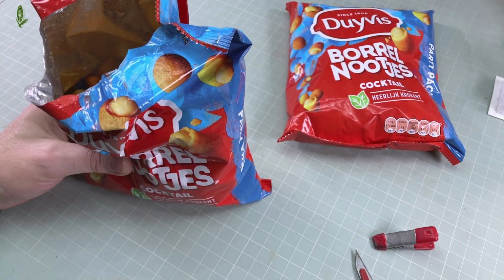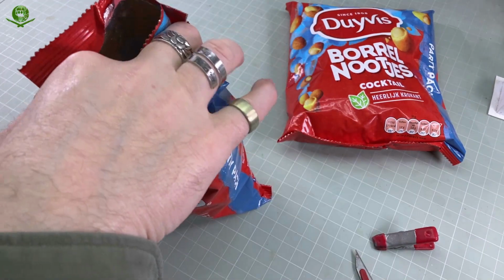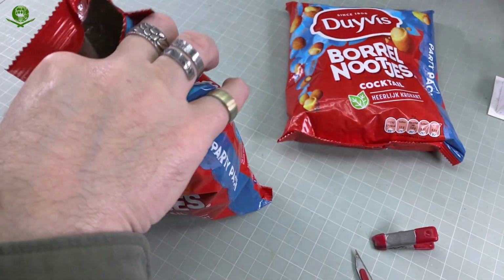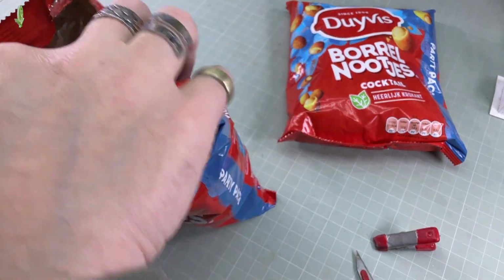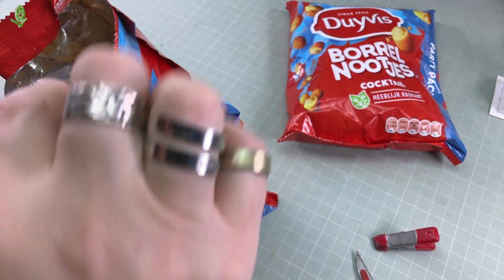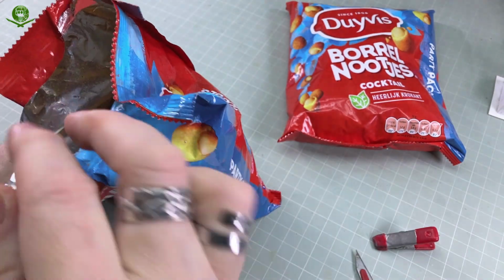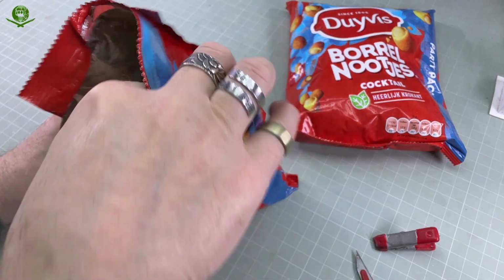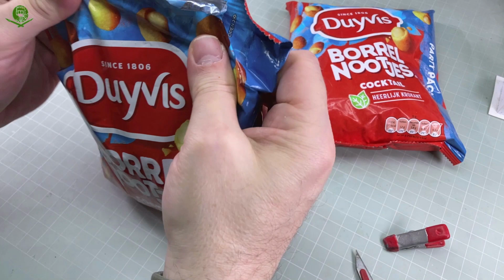They're peanuts. Ow, knocking the table. They're peanuts in a crispy coating, and they're all different colours. And that one's rattly. And they're delicious. And I can't stop now. Stop! Stop! Licking my fingers.